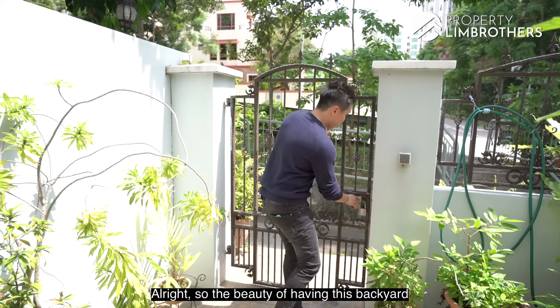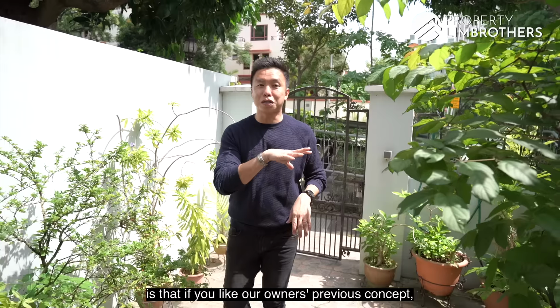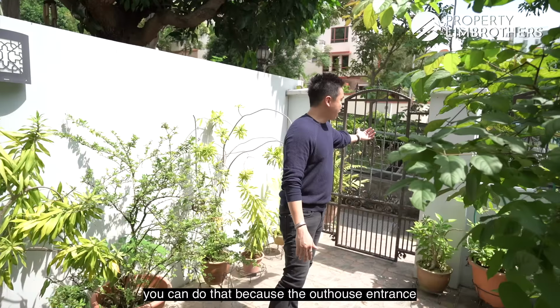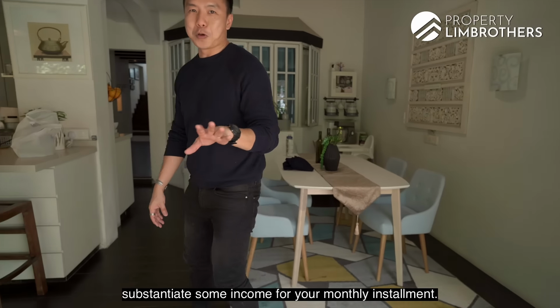Alright, so the beauty of having this backyard is that if you like our owner's previous concept from about 10 odd years back to build an outhouse, you can do that because the outhouse entrance is right here. You can come back and build a mini outhouse here. You can even rent out the outhouse, to generate some income for your monthly installment.